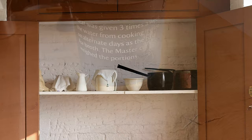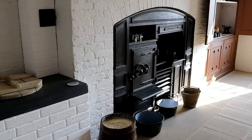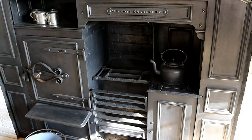Portions were carefully weighed so that no one got more than they were entitled to, with men getting the most and children the least. These portion sizes were large, and it surprised me as it contrasts with the half-starved image that Dickens portrays.